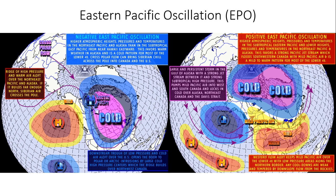and the Northeast Pacific. That's associated with a positive Eastern Pacific oscillation. We get these really strong low pressure systems in the Gulf of Alaska. And what that does, if you look at the graphic on the right, the purple arrows, that directs the jet stream to pretty much go west to east and really be strong across the Pacific. And then what happens is the North American continent with a positive EPO is generally flooded with mild temperatures.